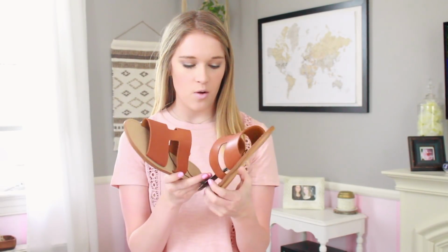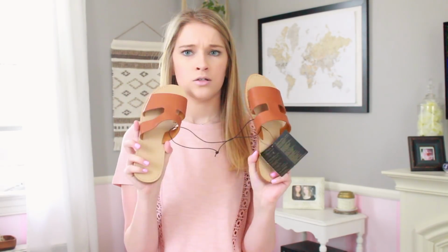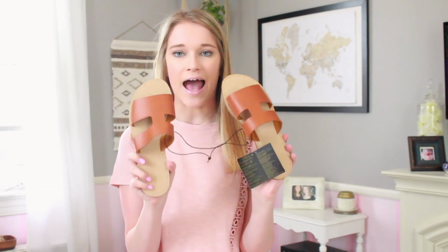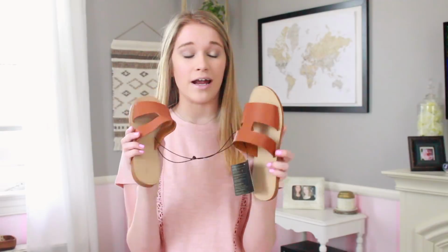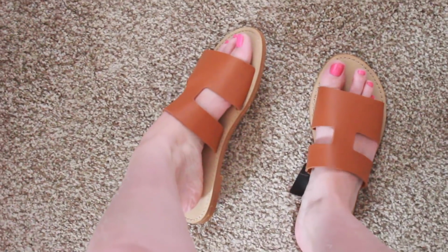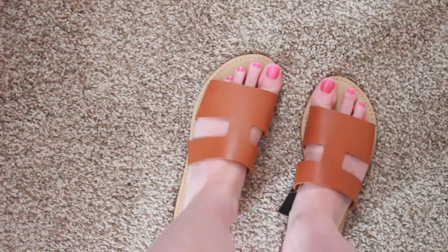And then I also got two pairs of shoes. So I got these sandals, which I was so excited about when I saw them. They were $12.90, and these look exactly like the pair of Steve Madden shoes that I've been looking at, or I don't know if they're Steve Madden. They're called Steven, I think. I don't know, I'll post them on here. But they're $80, and these were $12.90, and granted, they're not going to be the same quality or anything like that, but I thought these were super, super cute, and for the price, I was like, okay.